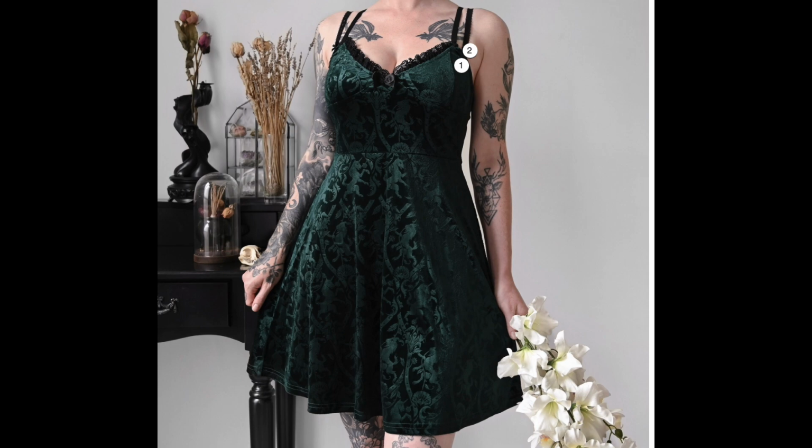I think I'm just going to return this and maybe get that one later on when they have another sale, because I don't know how exchanges work if it's not a sale price, because obviously the pieces now aren't on sale. So I think I'm just going to wait on that one and see if I like it. But I was disappointed because I think this print is stunning. I love green, so yeah, maybe I'll get that one. Maybe that one would suit me a bit better.